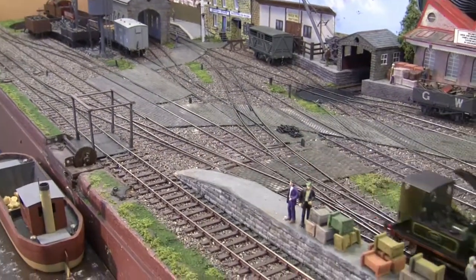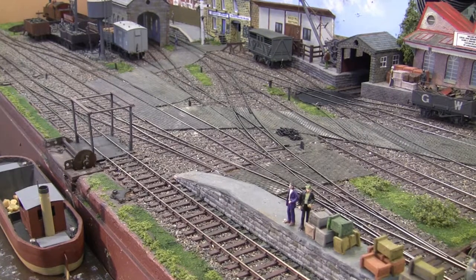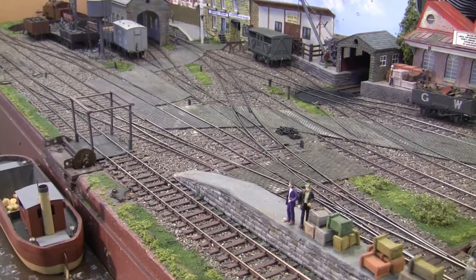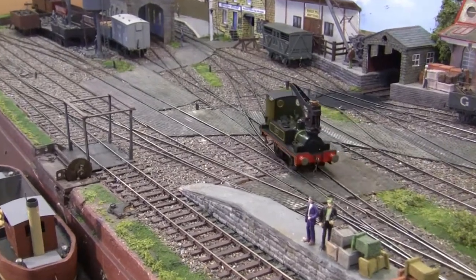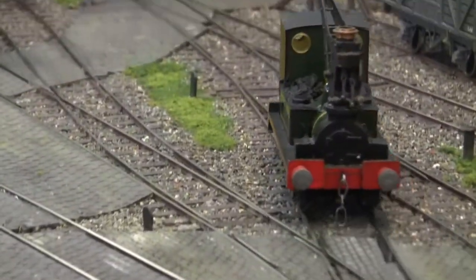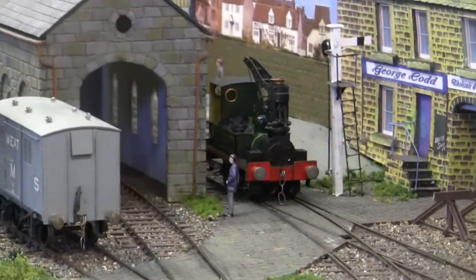Then, the next thing to do, using a chain, is to remove the loaded meat wagon, empty cattle wagon, out of the other siding. Again, using a chain, is to remove any wagon to the wagon side of the strip.